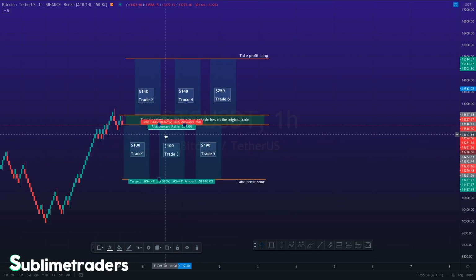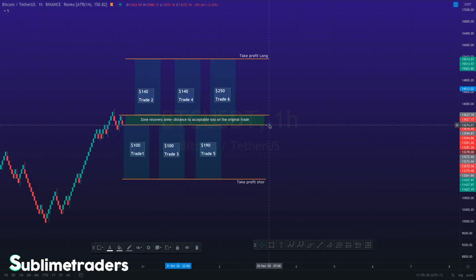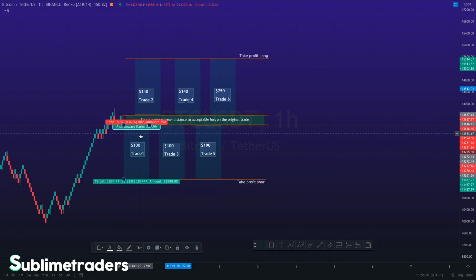Everything you see here are trades with no stop losses, and the two lines that you see here in orange are the entries. This is the entry line for the short sequence, and this is the entry line for the long sequence. And the area between the two is called a zone recovery area, and is also the distance to the acceptable stop loss on the original trade. So this would be the stop loss for the original trade.